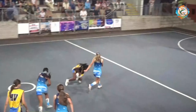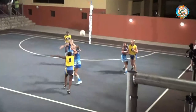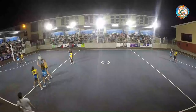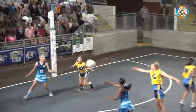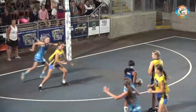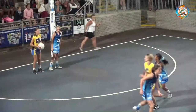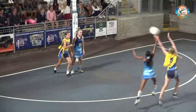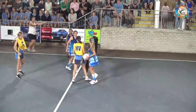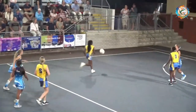Charlotte picked up that ball. The shooter came out of the circle and she's picked it up. Goalkeeper. Okay, that is a penalty to Charlotte, so the goalkeeper's taken the ball. There's a lot of contact going on here, but they need to take the ball in back.